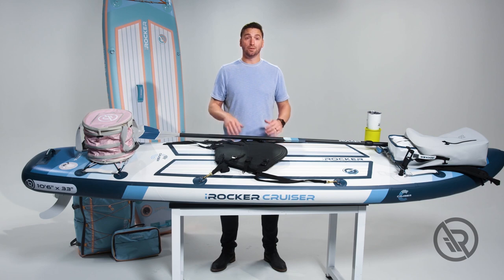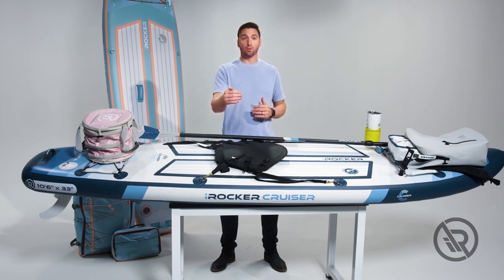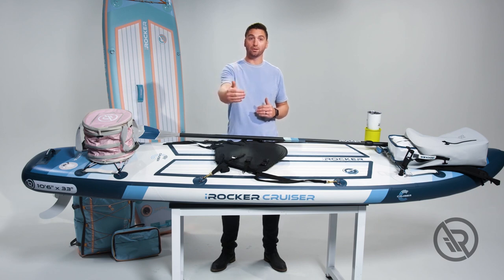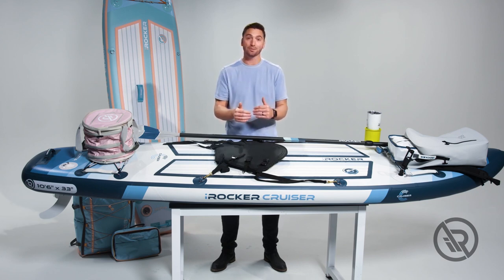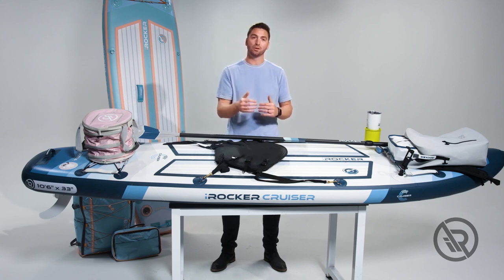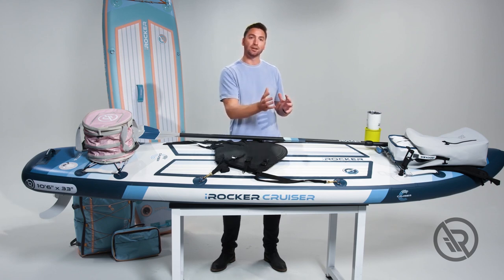Another thing to note is, if you're riding with a friend that's on another board, make sure those two boards are compatible. You wouldn't want your friend to be on a wider, slower board and you're on a narrow, fast board and they're trying to keep up with you the whole time. Try to match those boards so that you're going to be evenly paced and you're riding together and enjoying that scenery at the same time.